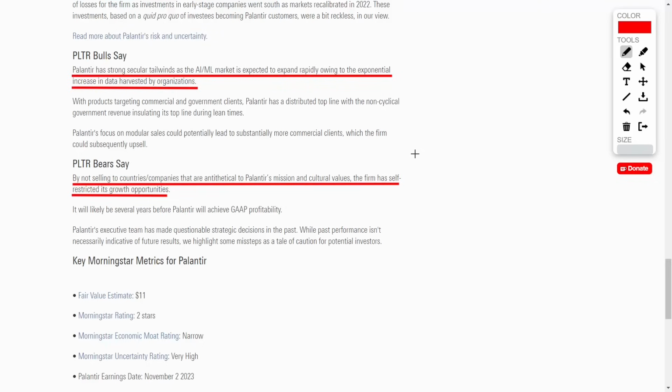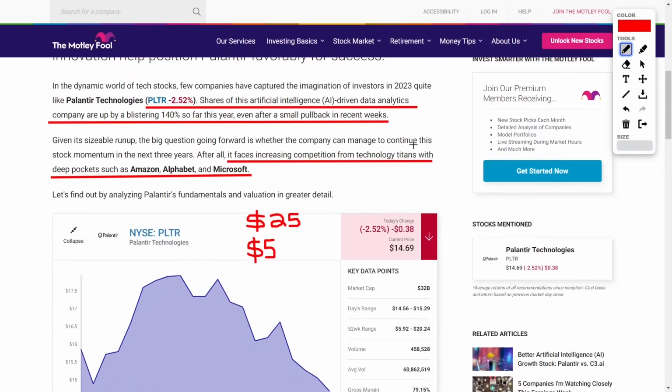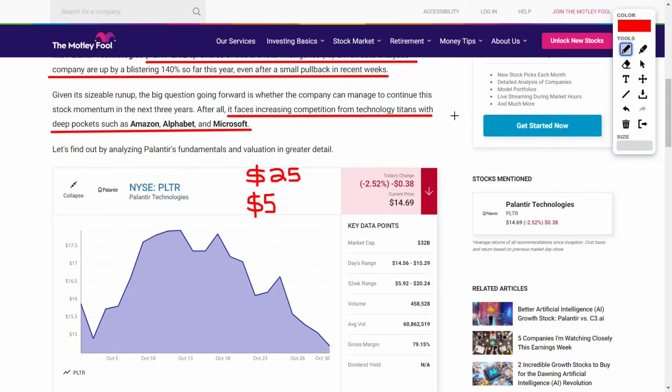So it really doesn't matter if the bears are right at all in this instance, because this company is still absolutely phenomenal. And with that being said, where is this phenomenal company headed in the next 3 years? Well, let's talk about it. The shares of Palantir Technologies at one point had increased by 140% this year, even though right now they are pulling back in their overall share price. And again, like we talked about, if it pulls back to $11 or lower, that is a phenomenal opportunity to jump further into this company if you are not already overexposed.